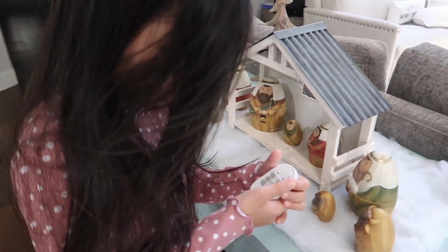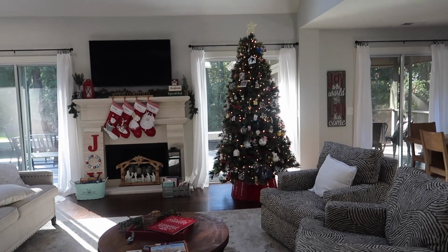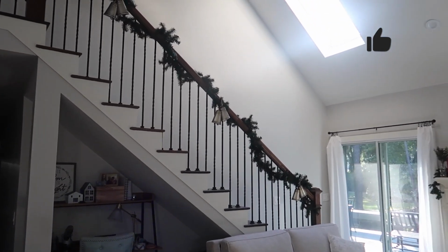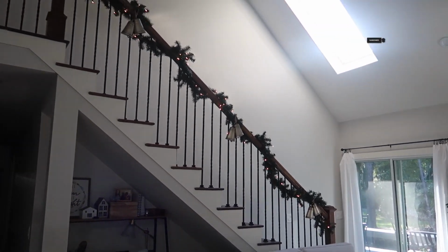What kind of button? Press the on button. You know which one says on? Okay, press the first one and the second one. You got it. Now press the second one. Turn on the garland. Which one? Number two, on. Yay, you did it.